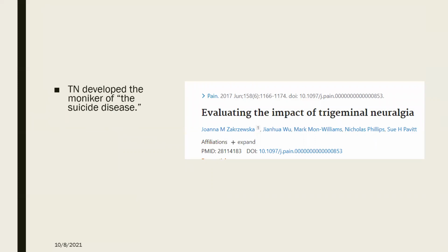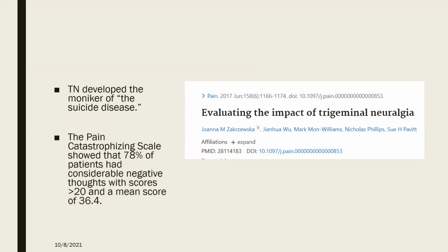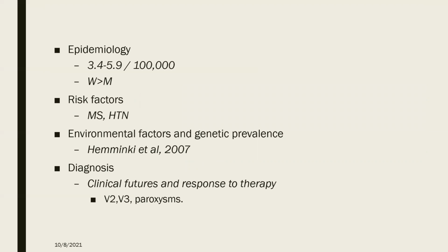The impact that trigeminal neuralgia has on patients is big, being associated with suicide, and the majority of patients have high scores on the pain catastrophizing scale. In terms of epidemiology, we'll say it's more prevalent in women than in men. Common risk factors are associated with multiple sclerosis and hypertension. There's some literature talking about environmental factors and genetic prevalence in the familial type. For the diagnosis, it is very important to focus on the clinical features and the response to drug therapy. Mainly, trigeminal neuralgia will begin in the V2, V3 divisions, and will have those paroxysms or clusters of pain.